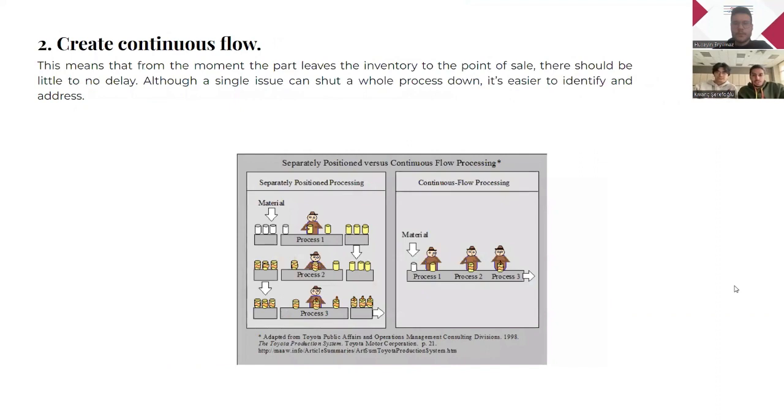Second principle is creating continuous flow. In the Toyota Way, this refers to streamlining the production process to minimize waste and maximize efficiency. This involves eliminating bottlenecks, reducing downtime, and ensuring smooth transitions between different stages of production.